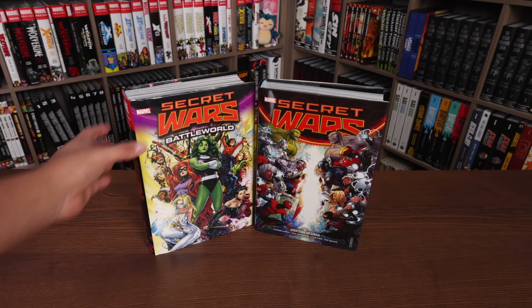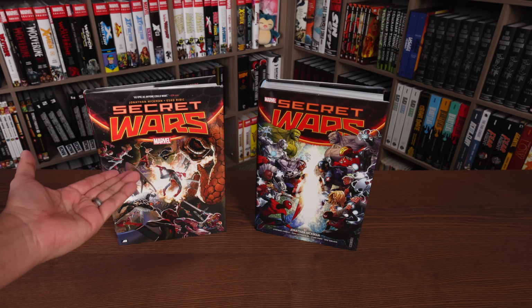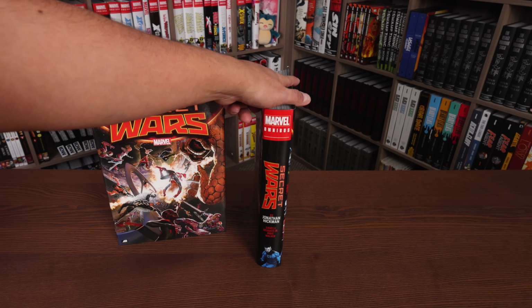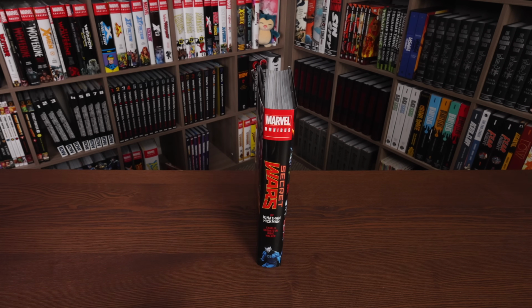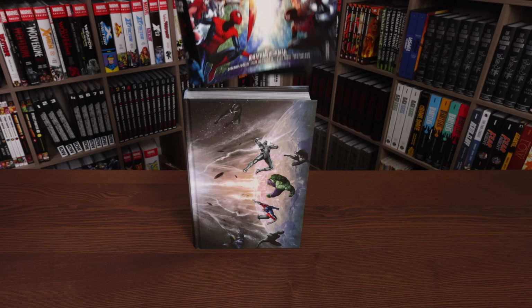So now that I got that out of the way, there was an oversized hardcover that came out, I think in 2016, if I'm not mistaken. And all of this is collected in here. So to kind of give you an idea, in case you have this, I am going to be talking about what exactly is in this omnibus right here. And I'll do a little comparison too to that in Hickvengers Volume 2.